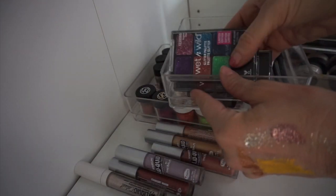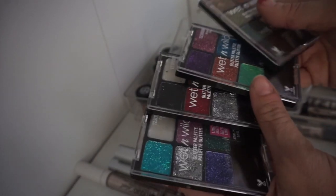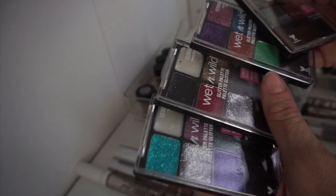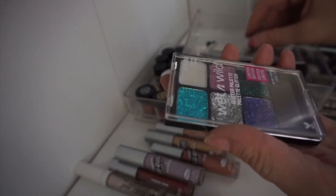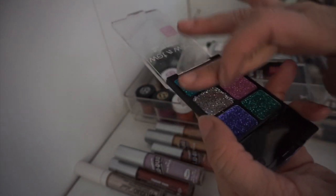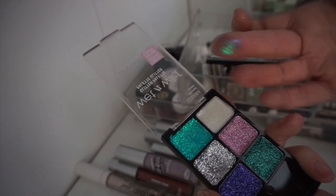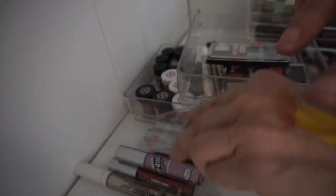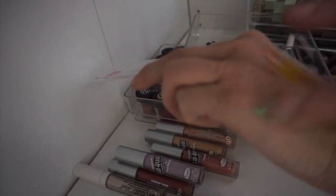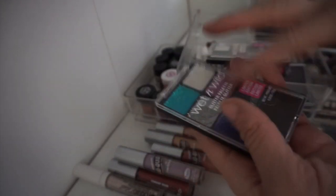I have all of these Wet n Wild glitter palettes. I'm actually going to declutter these. I don't really need them. I feel like the formula kind of deteriorated over time. I liked them at first, and then it just went south. They're okay, but after you get the glitter off the top layer, it's all like jelly, and they're a little bit hard to work with. They're nice if you're on a budget, but I have so much glitter, I just don't need them.